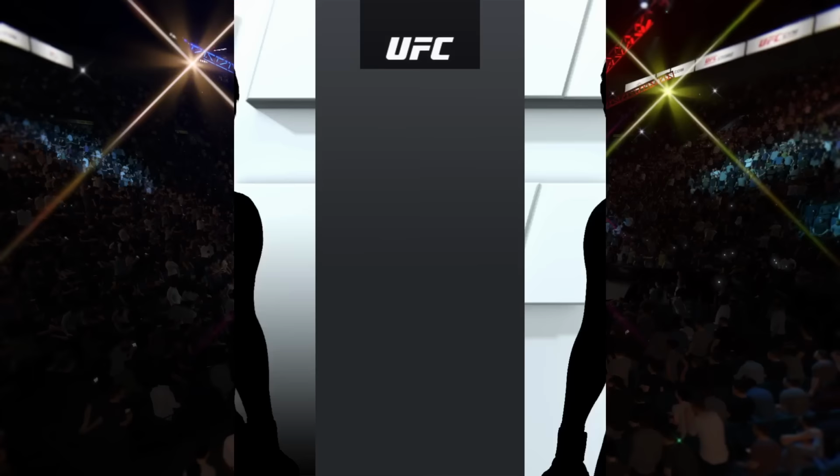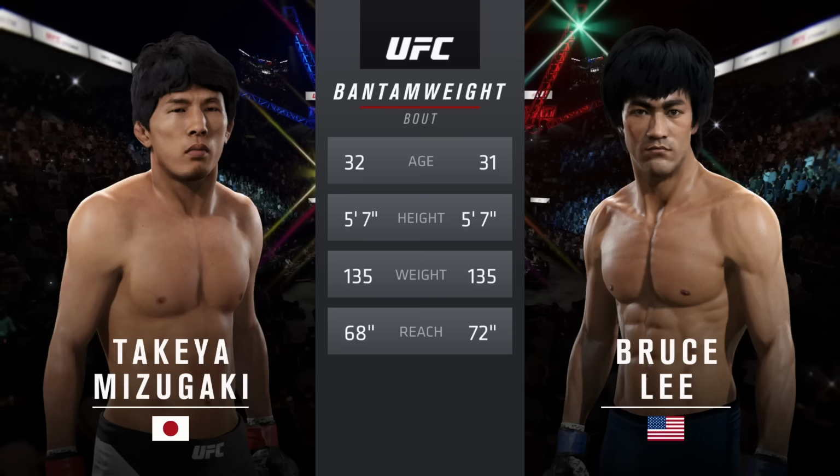Tale of the tape for this bantamweight fight. Mizugaki is 1 year his elder. Lee will have a 4-inch reach advantage. And now with our official introductions, here's Bruce Buffer.